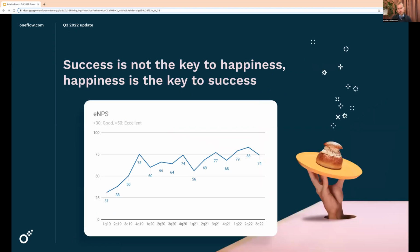We always talk about culture in Oneflow. We believe this is one of our key components for the success that we've had so far, and also going to have for the future, because to build a successful company, it's about the people you hire, and it's about the culture you build. Talent and happiness are the keys to success.